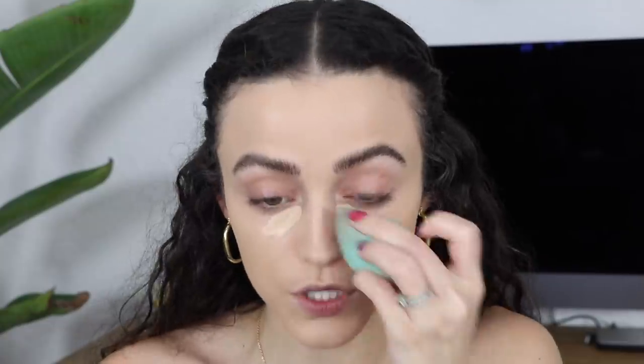It's really, really good. It reminds me a lot of the Tarte Shape Tape. It does pretty much everything that one does, although I do think this one is a little bit more affordable, so that's even nicer. But it has full coverage. A little goes a long way, and I love how it looks.